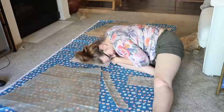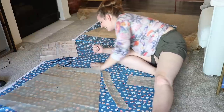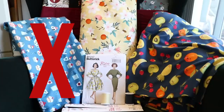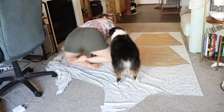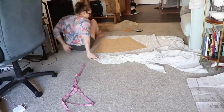The only other option was to have the pattern facing sideways on the entire dress. Not an option I like. So it's back to the bed sheet, yay! Cutting out a pattern on the floor should be considered a sport. I'm pretty sure I'm going to be sore from this tomorrow, and there's still two more of these to go.